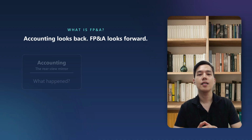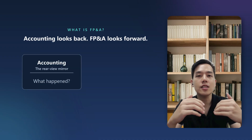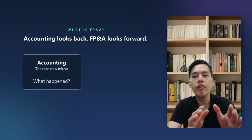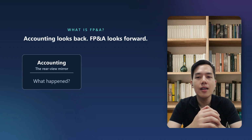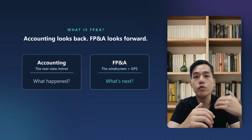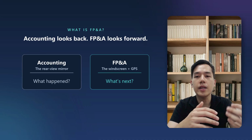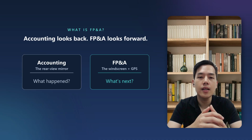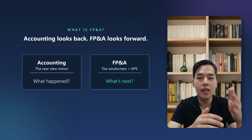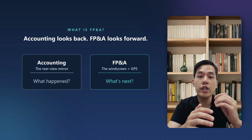Here's the difference. Accounting answers one question: what happened? It records the past, every sale, every supplier bill, every wage, accurately and by the rules. It's essential, but it looks backwards. FP&A looks forward. It takes those numbers and asks, what's going to happen next and what should we do about it? If accounting is the rearview mirror, FP&A is the windscreen and the GPS. You need both to drive, but they do very different jobs.